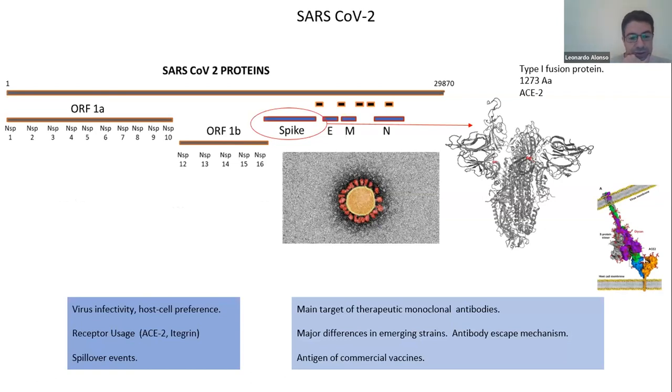it determines the infectivity, the host cell specificity, and also the receptor usage, not only the primary receptor usage like ACE2, but also the secondary receptor such as integrin, and enables the transmission from animals to humans and vice versa, which is called a spillover event. On the other hand, it is the main target for therapeutic monoclonal antibodies, and also in general for neutralizing antibodies. It is the major antigen of commercial vaccines, and harbors most of the mutations that are observed in emerging variants.